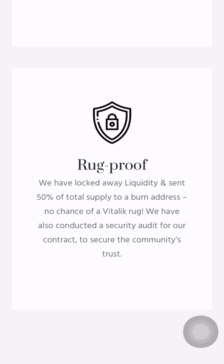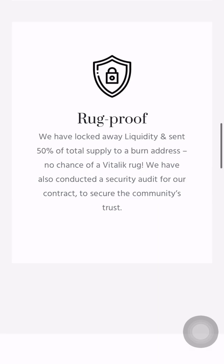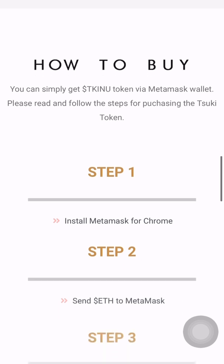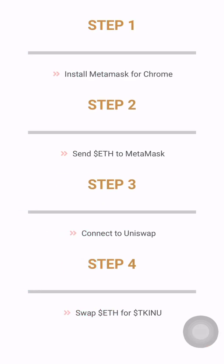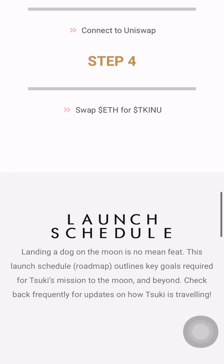No chance of a Vitalik rug. And that happened with Shiba coin. So you have to be very careful with all these meme coins. Like, it's a gamble, but the potential to make money is still there. And that's the reason I'm invested, trying to get some money. Here's the steps on how to buy. I'll go ahead and show you in a second.